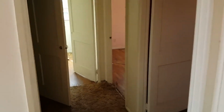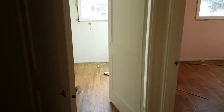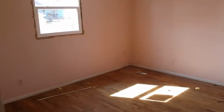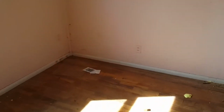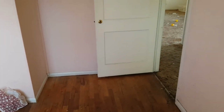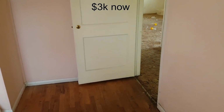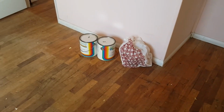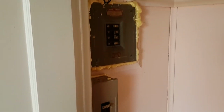After you get all that done, we'll pretty much have a brand new house almost. Not quite. If you were gonna do carpet instead of hardwood, that would probably be more expensive. Probably looking at a couple $1,000 to $2,500 to carpet this whole house. If the hardwood was in worse shape, they do patchers, fillers. That of course adds to the cost. See here, you can see the old electric panel, which is pretty dated.